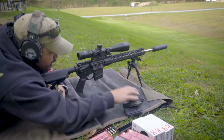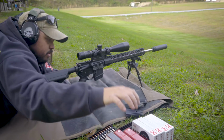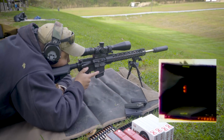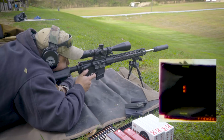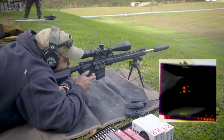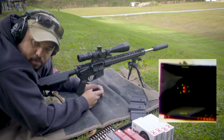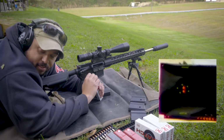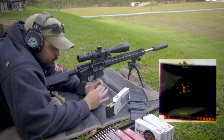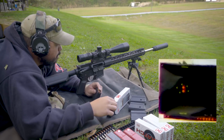So we're at 300 yards. We've got some 60 grainers loaded up, the Noslers. We're going to put a group down on the left-hand target. It's not a fantastic group. It's centered at least. Yeah. I'll load 5 and I'll shoot them at that steel plate, and we'll see what the difference is, because I'm at 1 mil right now.